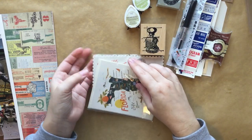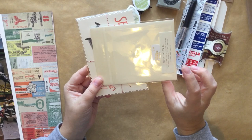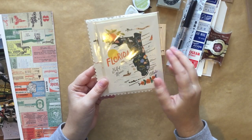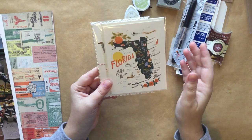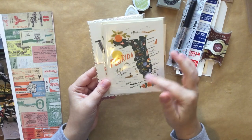So we'll see. I'm really excited about that because Rifle Paper Co. does a lot of these local designs for all areas. So wherever you are, I'm sure you could find a design that they've designed in your area.